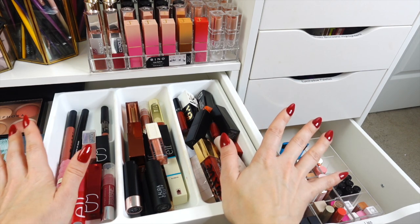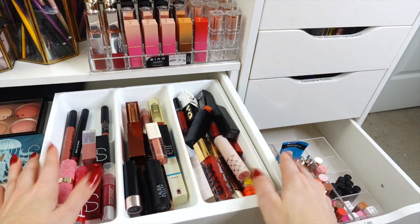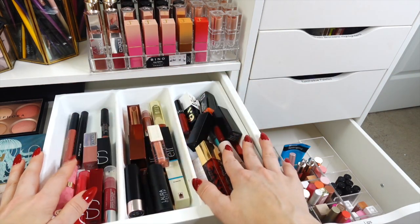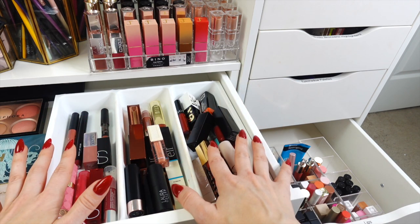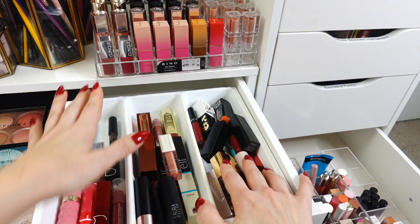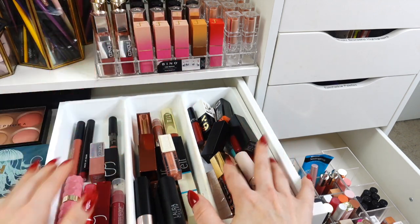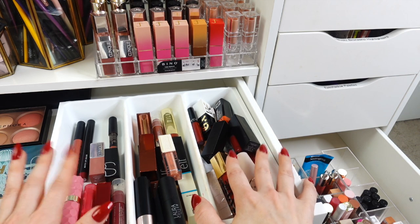In today's video, as you can see, we're going to be tackling and decluttering my lipstick collection. This tray right here, I keep most used products here that I reach for very often. And then here I have another organizer where I have a lot of the same brands. We definitely have to declutter quite a bit from there. I am going to be pretty ruthless.